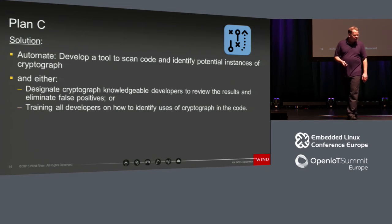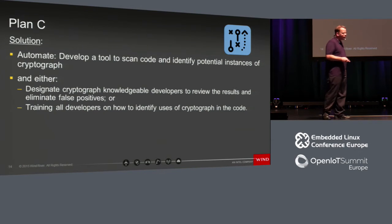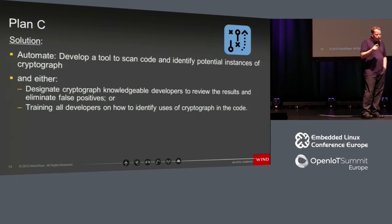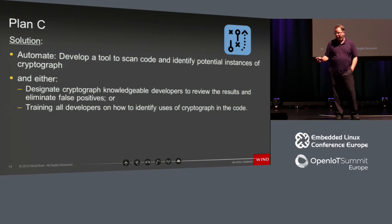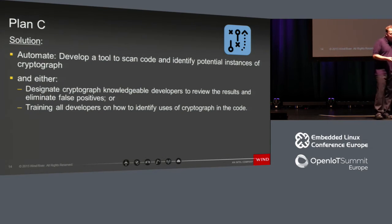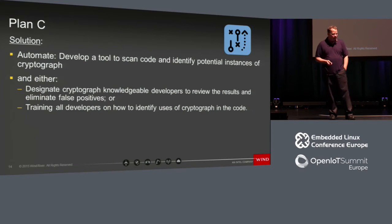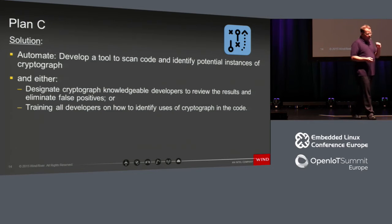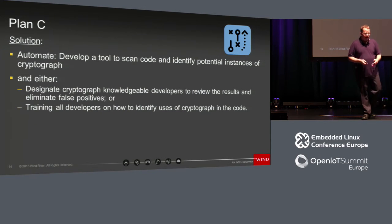And then there's plan C. The obvious solution would be to automate as well. But this time, you have to designate certain people or train your engineers to be able to identify cryptography in the code, all the different ways. And this is something, at some level, we've done with, again, licensing. But this one gets a little bit more technical, because there's a breadth of types of protocols and algorithms and so forth.